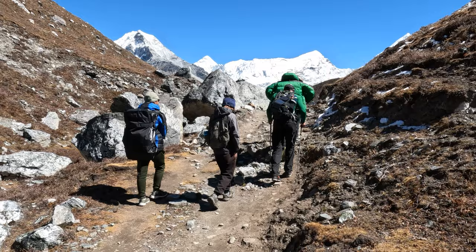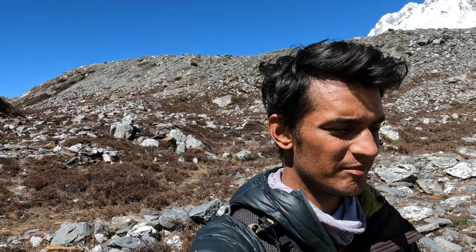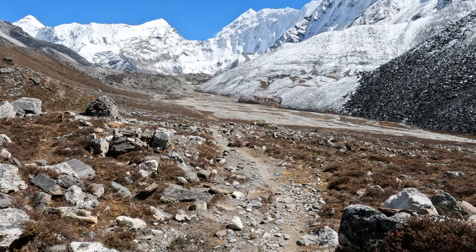The trail to the base camp is actually quite gradual. The ascent is gradual. The base camp is approximately at 5100 meters. So I'll touch 5000 meters today for the very first time on this trail. But in order to do all this, I guess your body has to be acclimatized to a great extent.